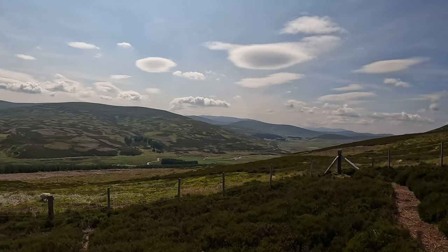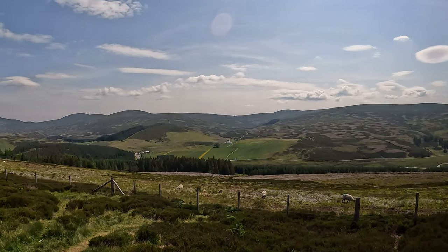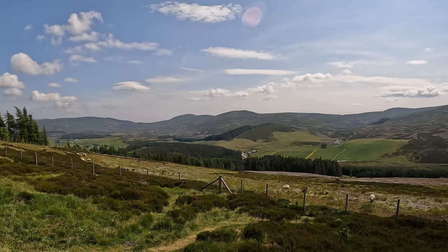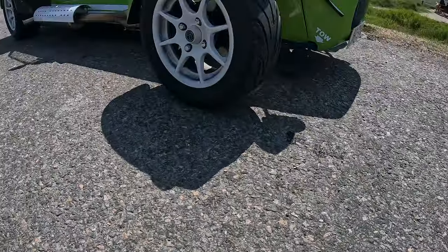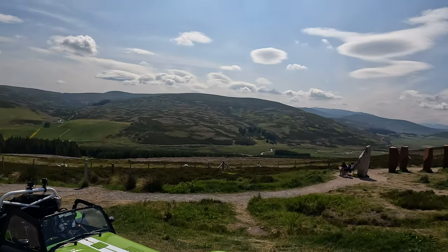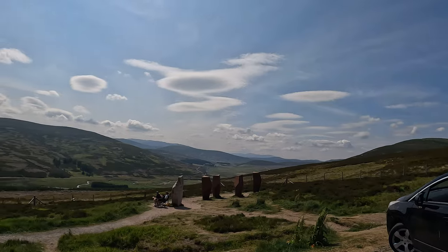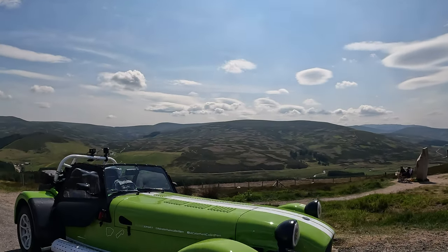We also stopped here because there were again some amazing views. As we had stopped a few times today already, we thought we'd better get our heads down and get to the campsite. There was still a while to go, and we also had to get our tent set up and cook dinner.